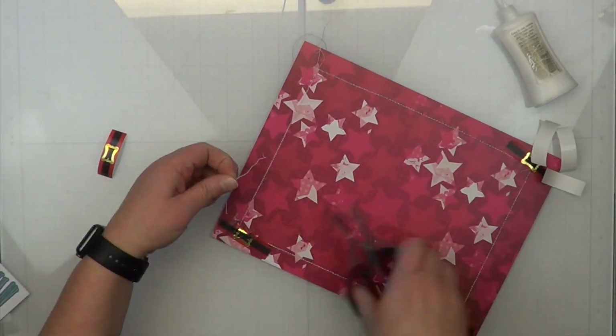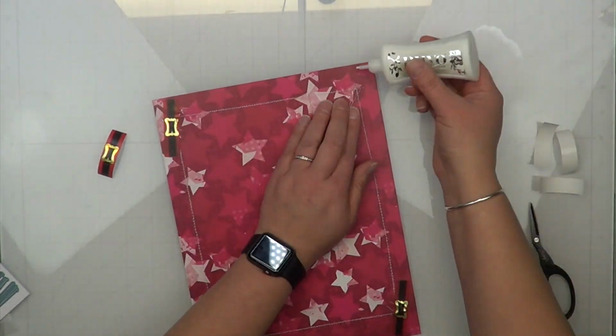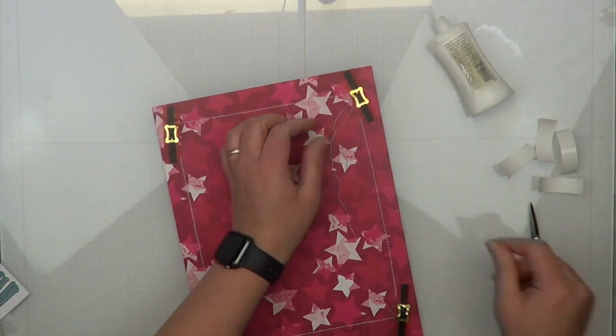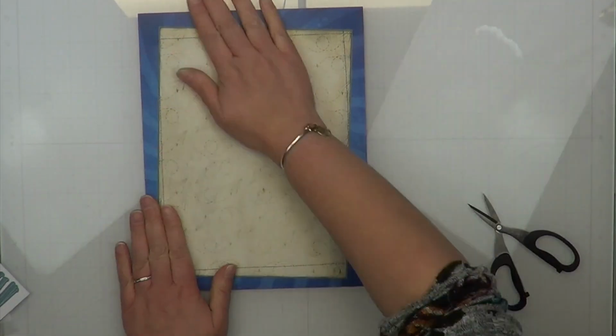Plus I'm going over the holes, and then that way my string, if I cut it too short on accident, does not go back up through the hole. So I'm kind of sealing the hole as well. All right, enough about the strings. There is my background piece.